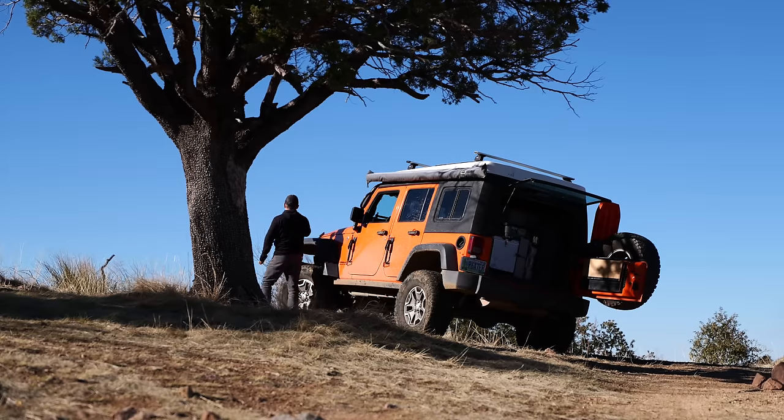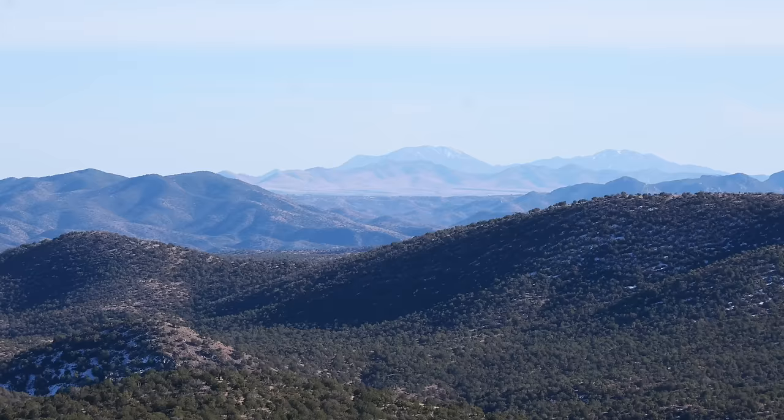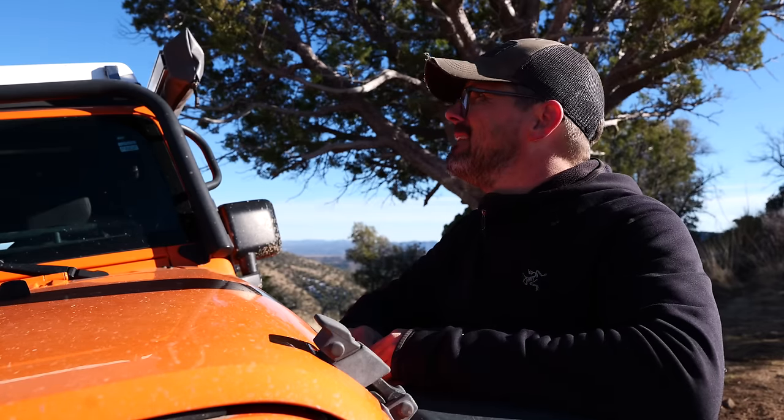Another spectacular campsite. If you want to be able to see all the way west and all the way east, then this is the spot. Although the campsite further down the mountain was a little bit nicer, this is spectacular.